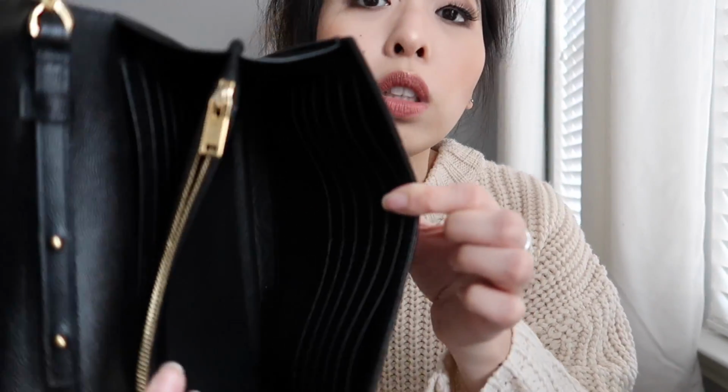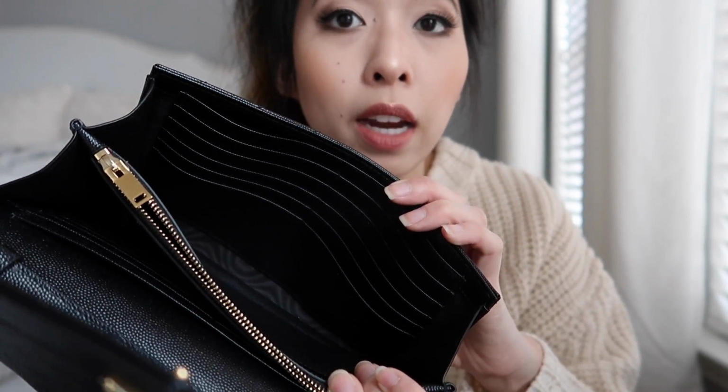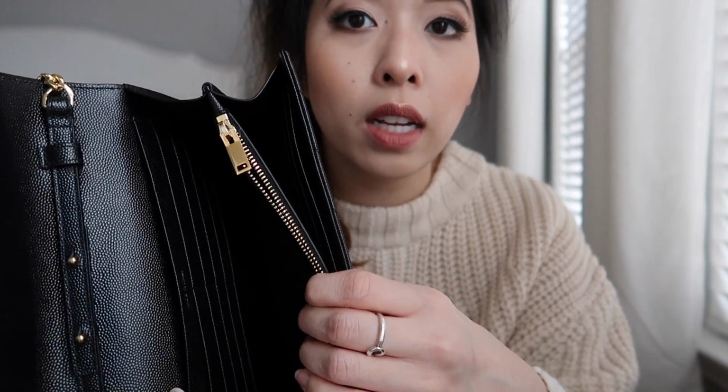What I love about this bag is that it has a ton of card slots. So you can see it's got 10 slots on this side, and then it's got 10 slots on the inside of this, and you can't really see it unfortunately, but I will show you. Oh, there we go. So you can see inside the card slots there, and then also on this side the card slots are along the back here, and you can hold 20 cards in here.